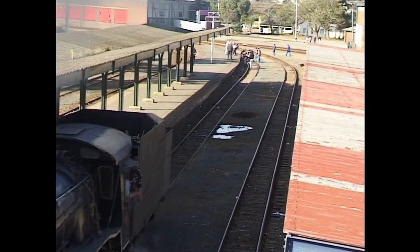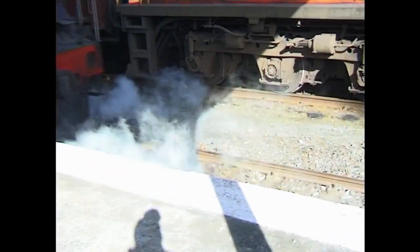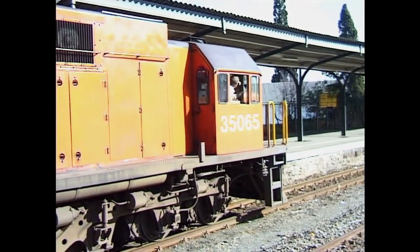The Cape is well known for its photogenic branch lines. In steam days, the Class 19D 482 was the standard branch line engine. Nowadays, the Class 35 diesel is the designated traction.